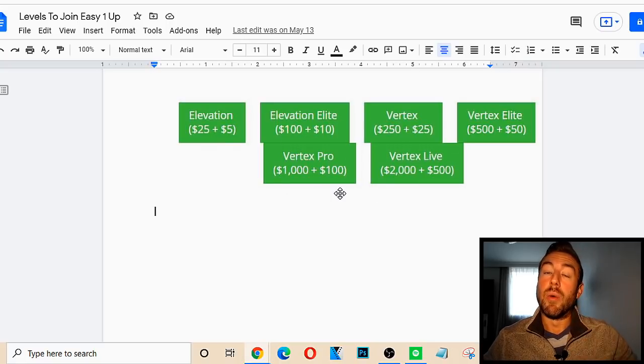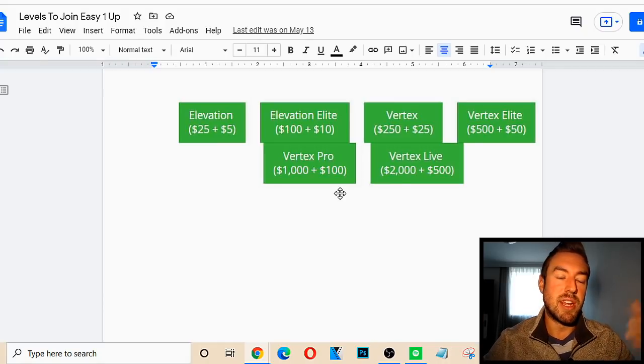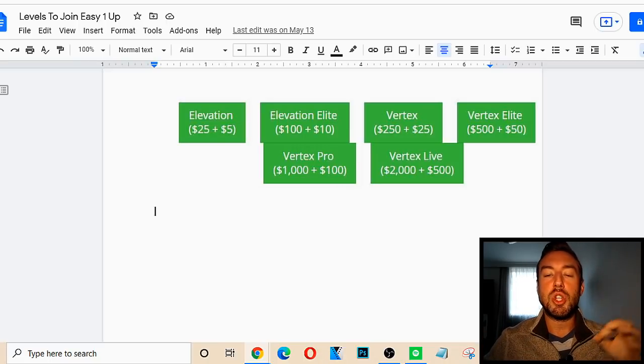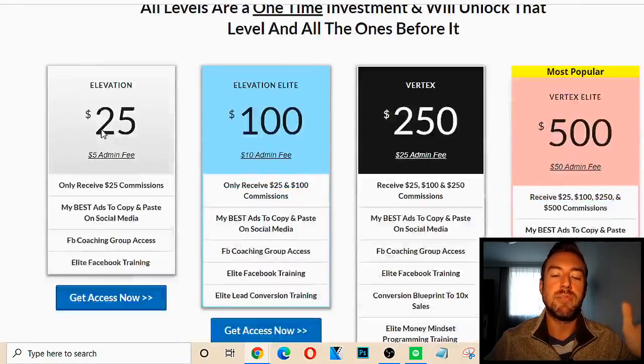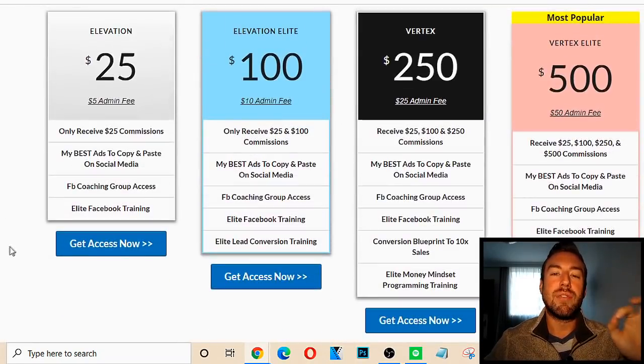Now, what I want to share with you is what sets me apart versus all those other people online. A lot of people, you just randomly join, and you're left in the dark, left stranded. If you've ever partnered with someone in the past, you know what I'm talking about. The reason you should join me is because of this very reason. I have tons and tons of bonuses no matter what level you join.